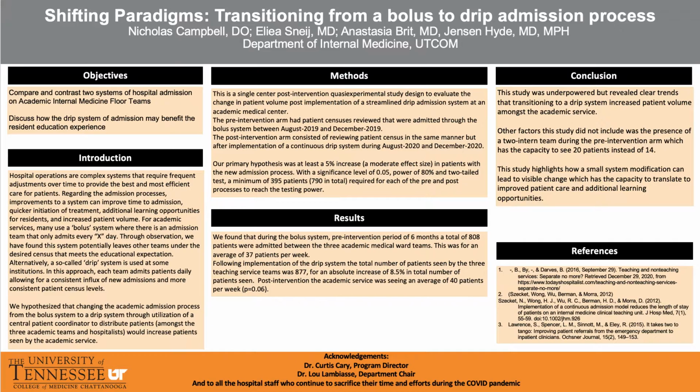So how did we decide to evaluate this? This was a single-center post-intervention quasi-experimental study design to evaluate the change in patient volume post-implementation of a streamlined drip system at an academic medical center. We had 2 arms, a pre-intervention arm and a post-intervention arm, where the pre-intervention arm was through the bolus system and the post-intervention arm was through the drip system. To add consistency, these were done during the same months of the year, and the post-intervention was done a couple months after implementing the new change to allow for adjusting to the new change.